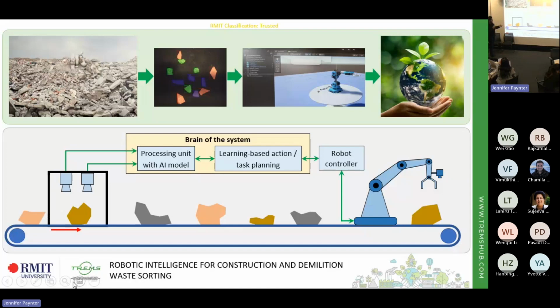Currently, I have identified the gaps in this area, and I have also submitted a review paper using that information. I am working on implementing different types of segmentation models together with robotic control. So in conclusion, through the integration of advanced technology, AI and robotics, we are opening the door to a more sustainable and environmentally responsible future. Thank you.